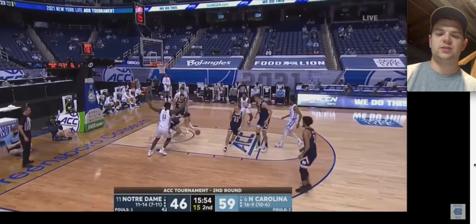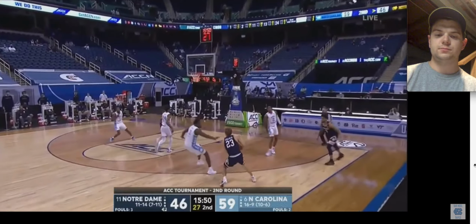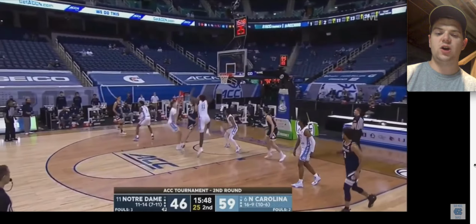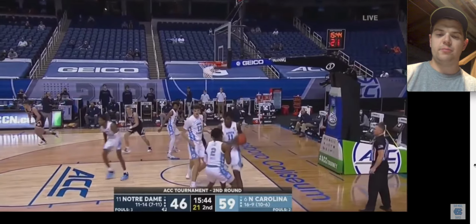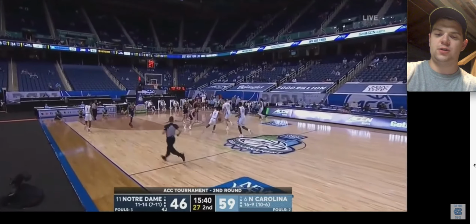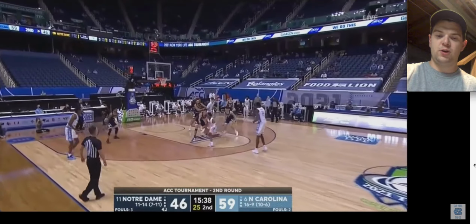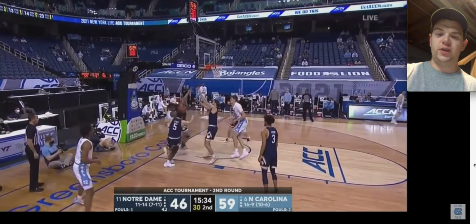Cormac Ryan does a really nice job kind of just digging down and getting that steal. But you can see Sharpe right there on Dane Goodwin. Really nice job staying with him, contesting. Sharpe does look really good on the perimeter, but I also think he's playing a very unathletic Notre Dame team on the perimeter, so I think that maybe contributes to it. But really good effort right there.